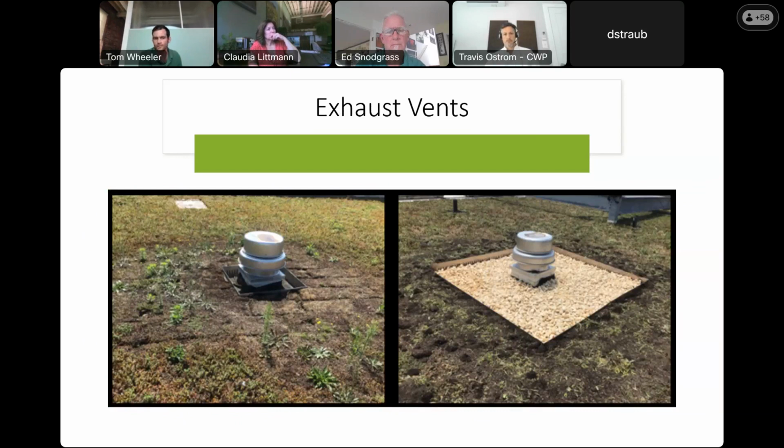And then exhaust vents. This is a man-made microclimate. Here on the left we have an exhaust vent that was installed on a green roof, and the ballasted unvegetated area was not quite large enough to consume the exhaust. So we extended the venting area and incorporated additional ballast, because there was no way for us to achieve full vegetative coverage in that area with the exhaust vent blowing hot air onto the roof itself.